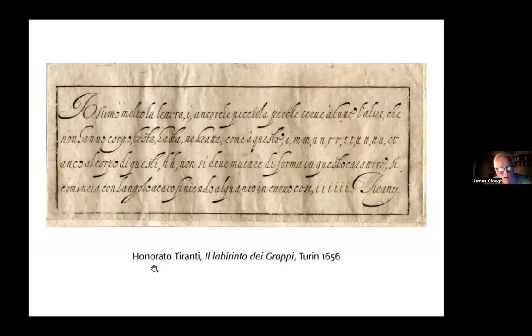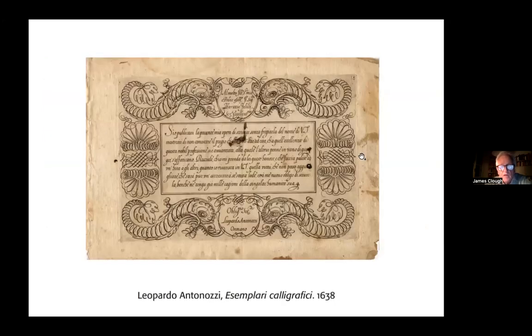Here, another one, of the many Italian calligraphers who produced their own manuals. This is obviously done on copper. And you can see the same style there and the signature here, Tiranti. Here's another one, Leopardo Antonazzi, 1638. Lots of animals written without raising the pen. Of course, you could do that on copper, but you'd have to raise the pen here because you would run out of ink after two or three of these piggy tails, making dolphins and all kinds of other decorations. But the style of writing is almost secondary here. He's showing off how he can make these wonderful decorations as well as produce this excellent writing.